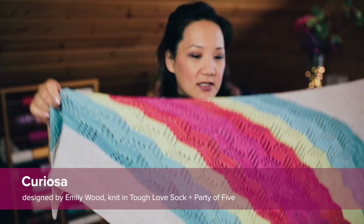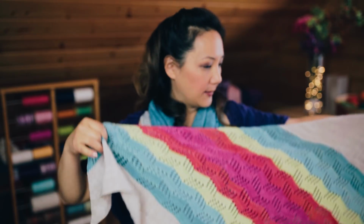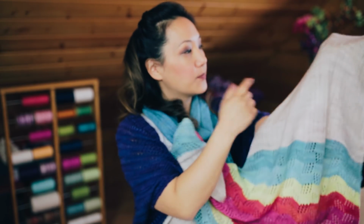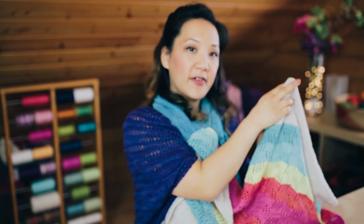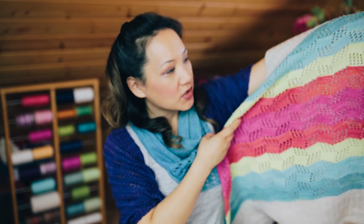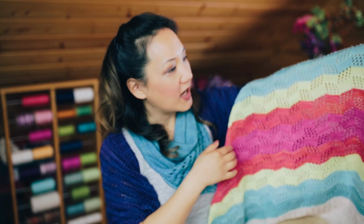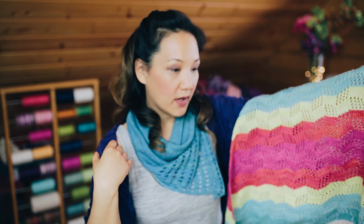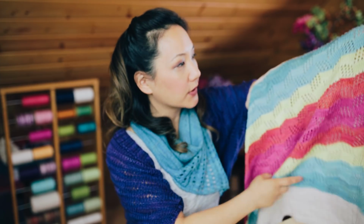And look, it's just so pretty. It is knit also with 1 skein of the birch in Tough Love sock, so that's the neutral up here, and then 1 party of 5 set. So this again is one of the new colorways for our party of 5, and we came out with a couple of new ones. There's one called Candy Shop, and there's one called Saltwater Taffy, and there's one called the Fairy Tale, which I talked about, and another one called Blueberry Cobbler.